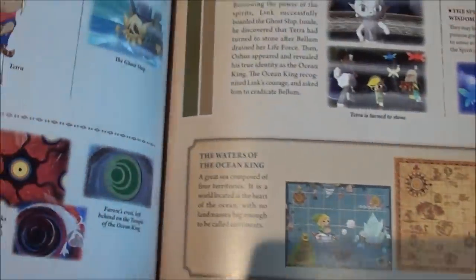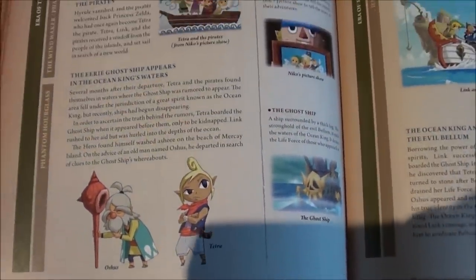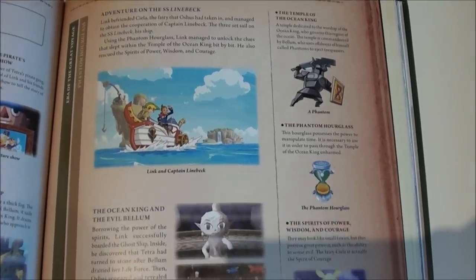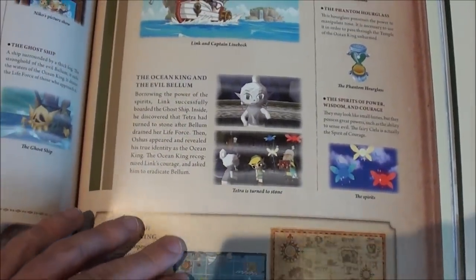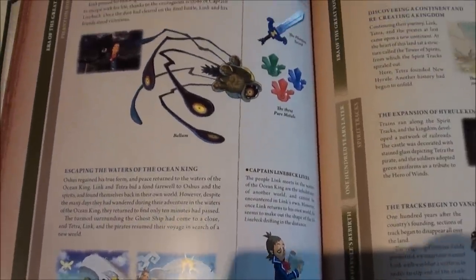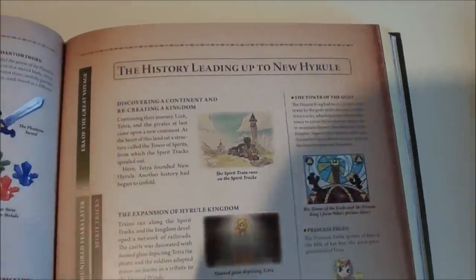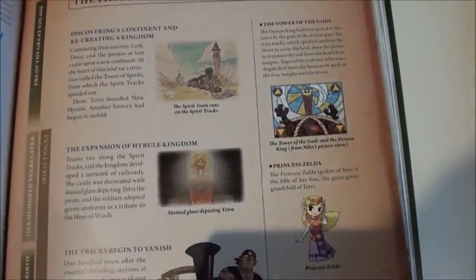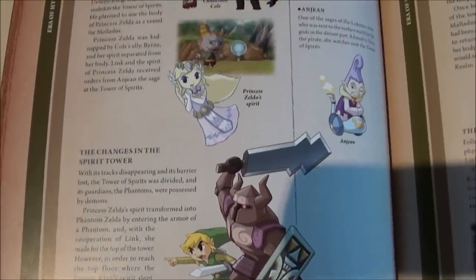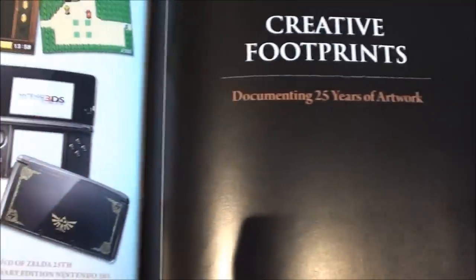Great news for fans of the Wind Waker. Nintendo is remaking this game on Wii U, releasing October or November. Moves on to Phantom Hourglass and Spirit Tracks on Nintendo DS. The history leading up to a new Hyrule can be found in Spirit Tracks, the game with the trains on Nintendo DS. Beautiful artwork.